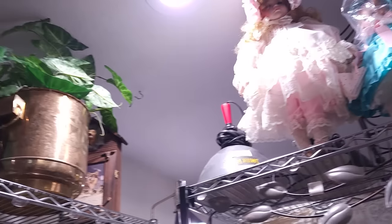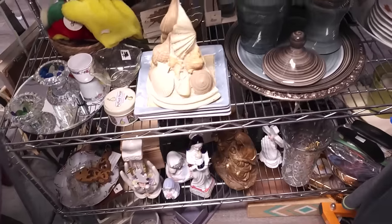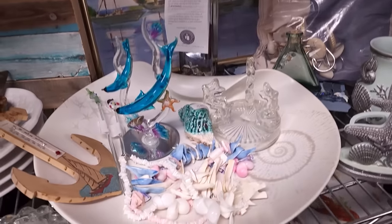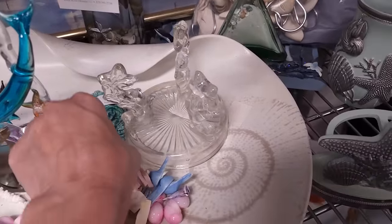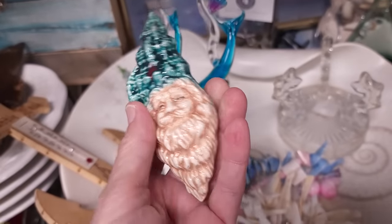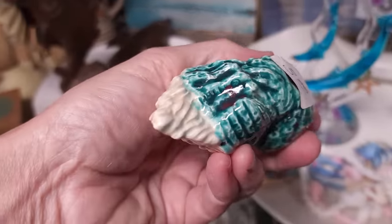Oh, make sure you look up too. Sometimes I forget to look up. See what we have over on this little shelf. Ooh, that looks like majolica. Get this pretty little shell out of here. Oh, it's a Santa. Well, that's odd. He's like a majolica Christmas Santa.